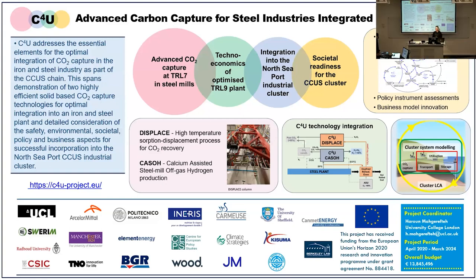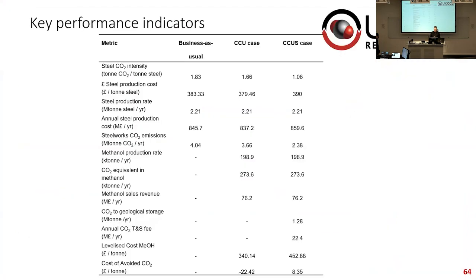Cool. Hi, thank you very much. The difference between the CCU and the CCUS case was quite large. It was around 100. Was it euros per ton? I was wondering what's the difference, because typically one would think that the CCU case, even if you have a commodity that you can sell, you also have an additional capex cost. So you would think that that would be actually more expensive than the CCS case. Can you elaborate a little bit on that?